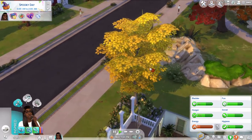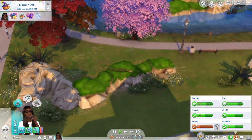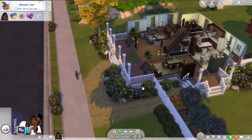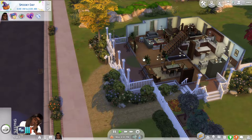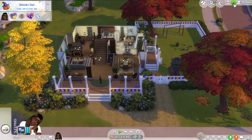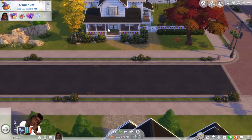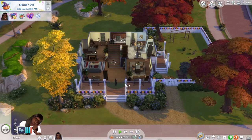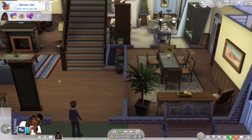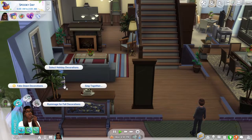I probably made that sim and don't even remember why I made this one. We have to decorate the place. It's saying that decorations is up, but I don't remember. Okay, period. This is our spooky day decorations. And then because it's a holiday, a decorative holiday. Who's this? Oh, it's trick-or-treat time. Because it's a decorative holiday, we are going to rummage for some decorations.